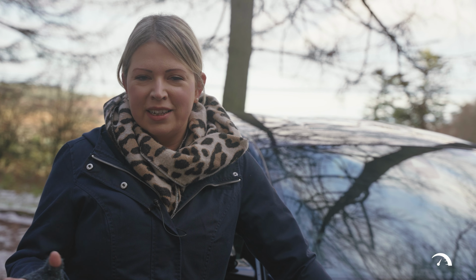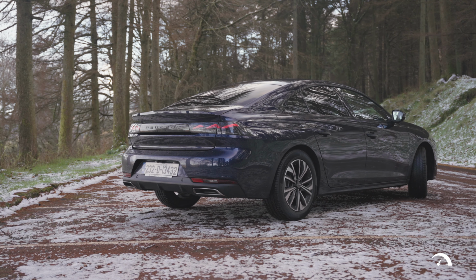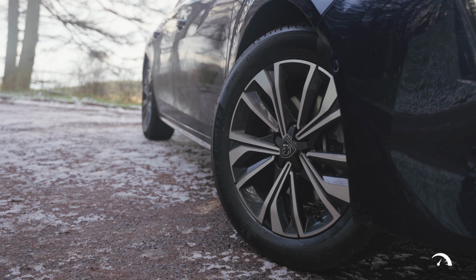There are a few different trim lines like Allure, there's also GT, and then the top of the range high performance Peugeot Sport engineered model. Now, what I'm driving here is the 1.5 litre diesel Allure model, and it retails for about €46,500. And I think it's a really sensible spec for the 508. And look at these very sensible wheels. They're 17-inch and it actually gives a really comfortable drive in this 508. Now, if you go for the GT model, you get 18-inch and then 20-inch on the Peugeot Sport engineered model.